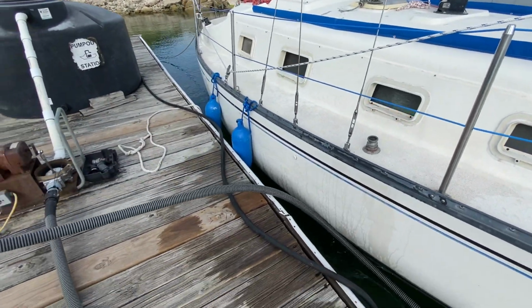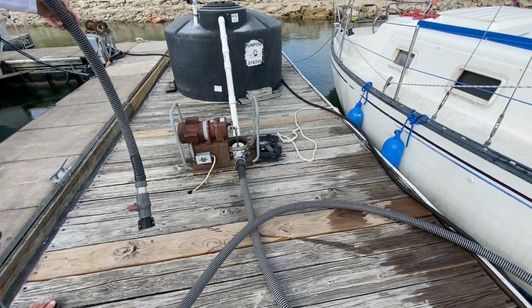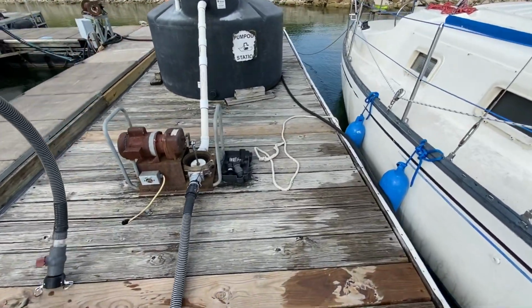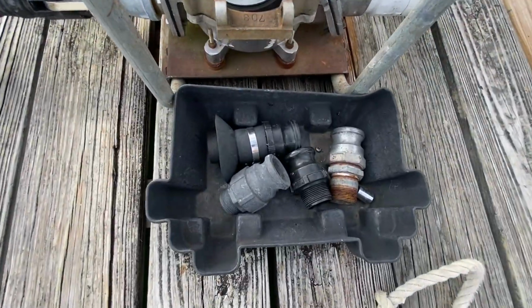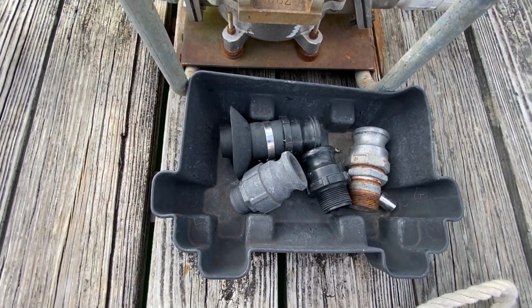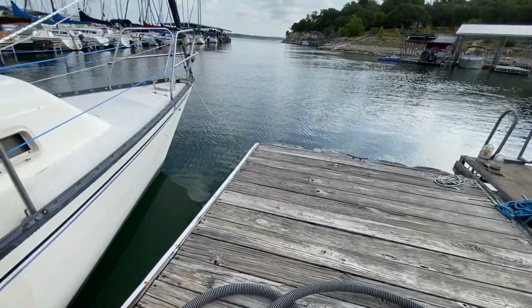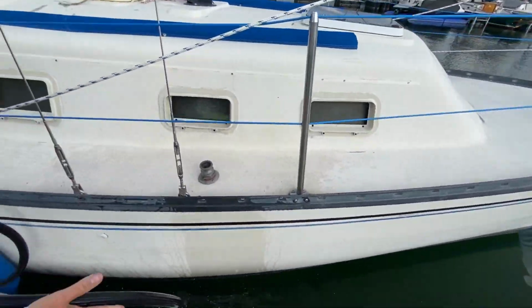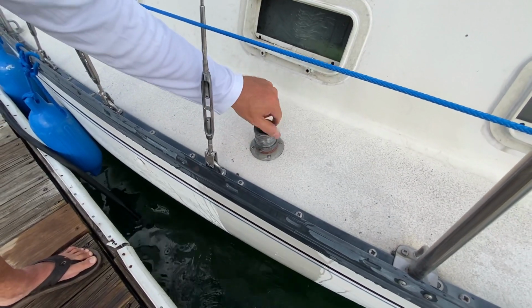So most marinas that have pump outs will have a bunch of little fittings. And those are for different styles of boats, different styles of blackwater valves, I guess you could say. So that's the one that we use, and it just unscrews once we're done.